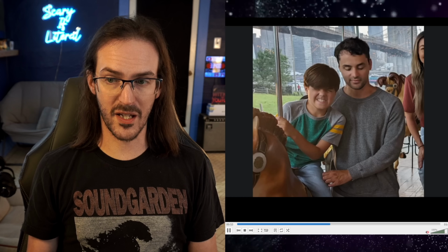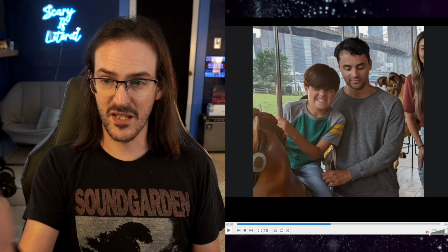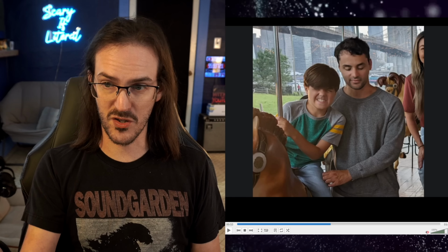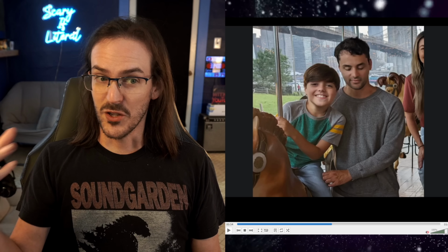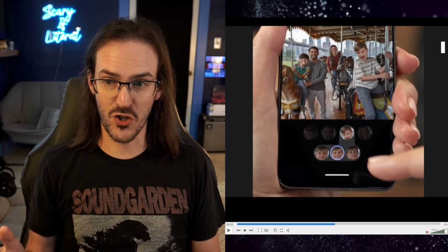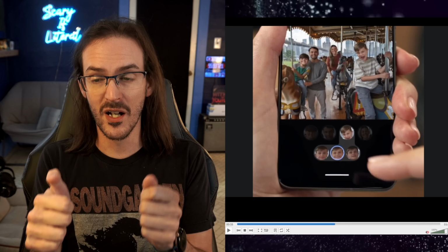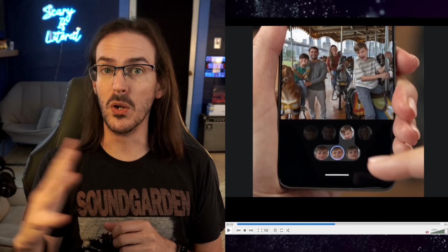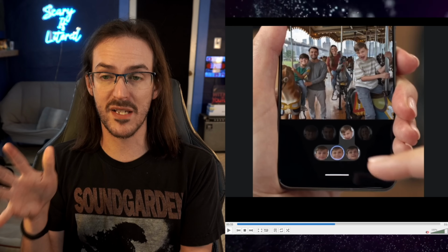Now, this is a really interesting one too. So they show taking some pictures of these individuals on this carousel, and of course, you get some faces that you don't necessarily want. Well, you have the ability to, I guess, substitute different faces in that were captured in either different shots, or perhaps this is using the same sort of thing as sometimes when you take a picture and you look at it in your gallery and it's moving, so it captured a couple of seconds worth. Maybe that's what's happening here.